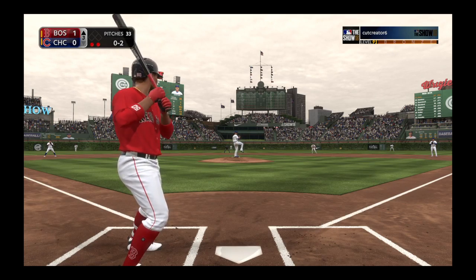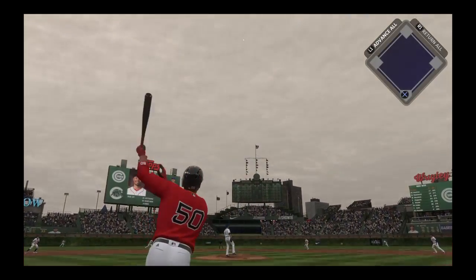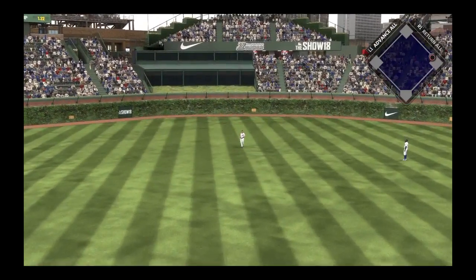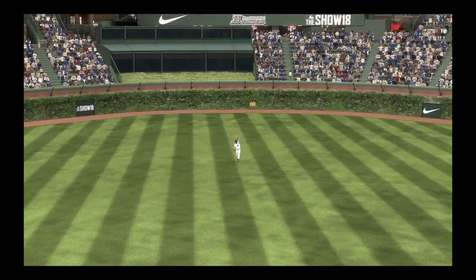The 0-2 once more. This is in the air to center. Does he have another 1-2-3 for the Ledger? He does. 8 in a row he's set.